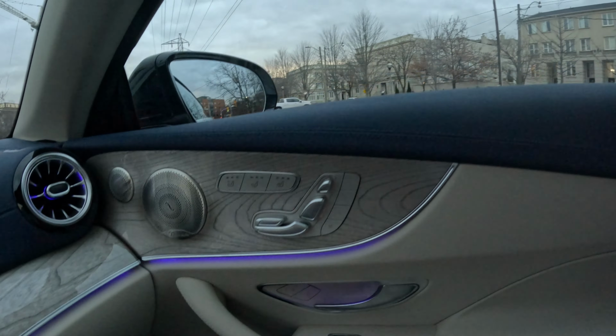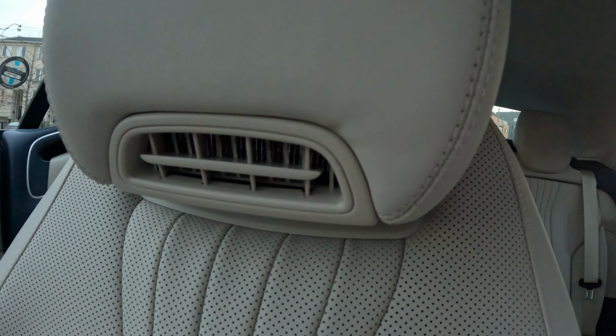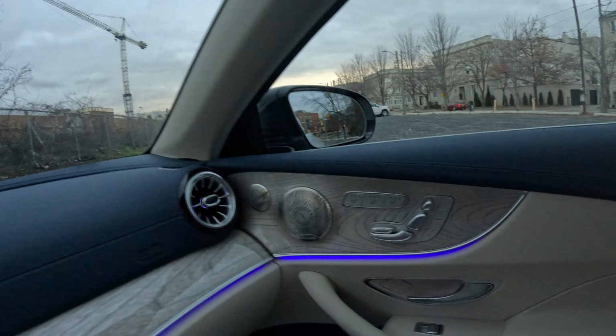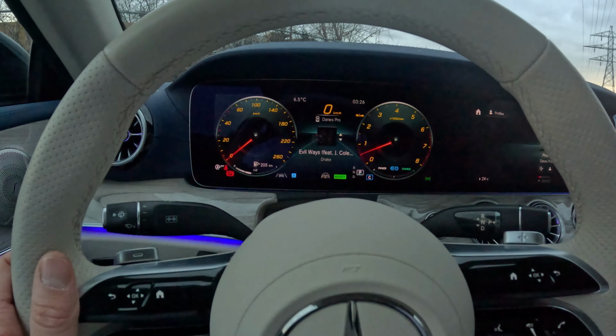You've got your air scarf here, right? Air scarf, which is very cool. That would be good on a nice sunny day, right? Or even if I wanted to bring it down right now and crank the heat, right? It works both ways, right? You got your ventilated seats and your heated seats, which is cool. This car literally has like absolutely everything.